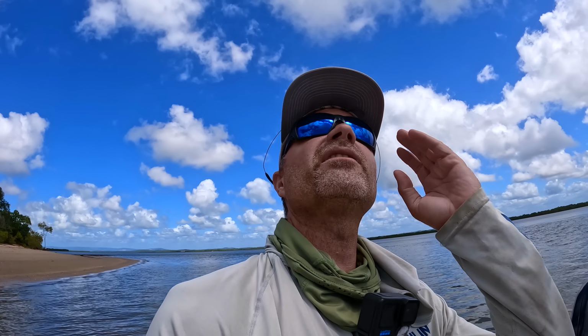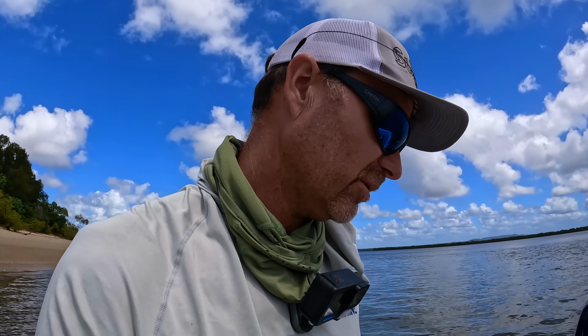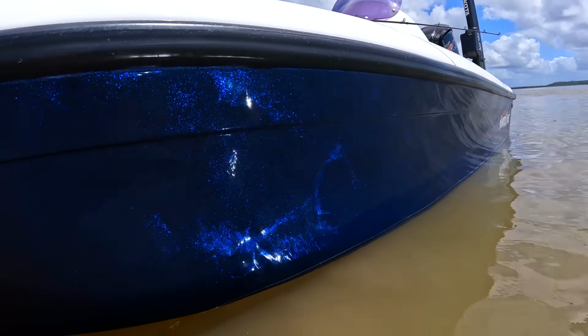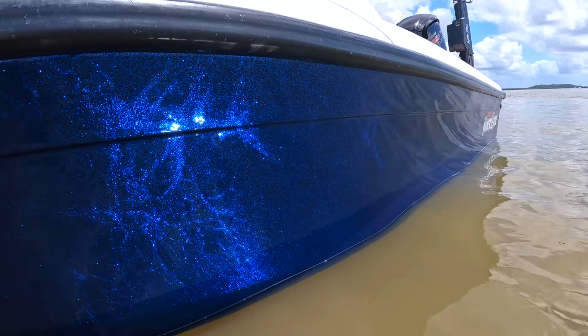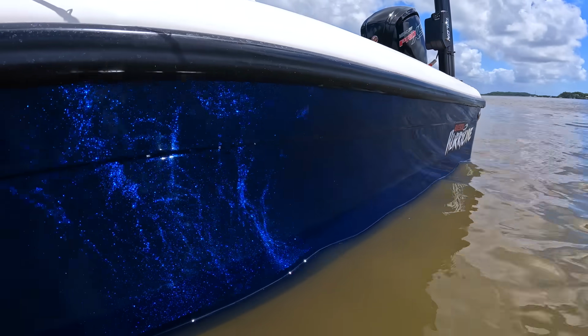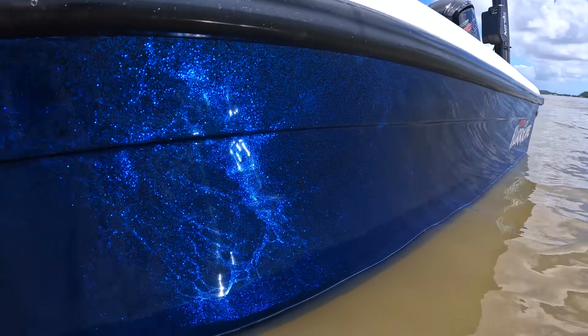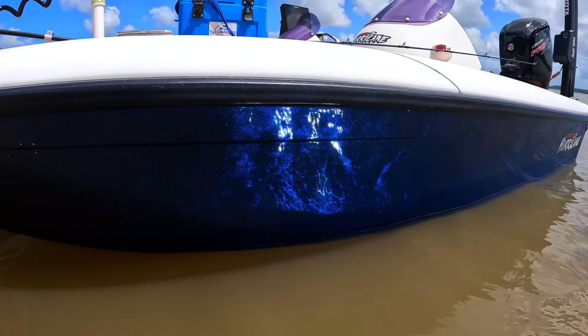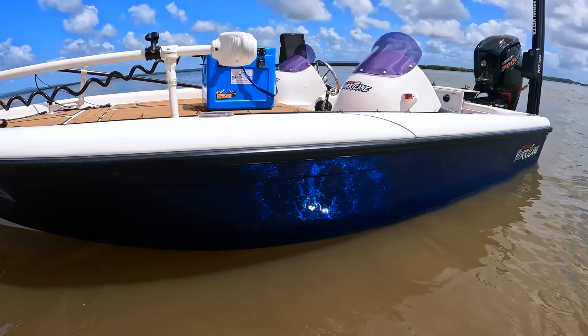All right, looks like the sun's gonna peek out in a second, so I'll quickly jump out of the boat again and show you the side, so you get a bit more of an idea what it looks like in the sun. All right, we've got a bit of sun there. Give you a little bit of an idea of how cool that paint job is. So metallic blue and black. Really nice with the waves going up there.